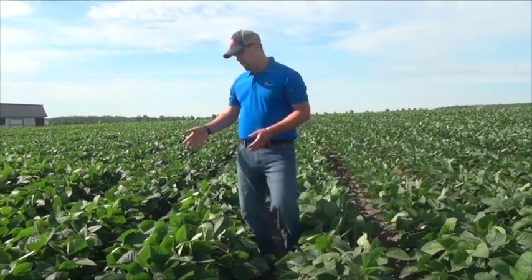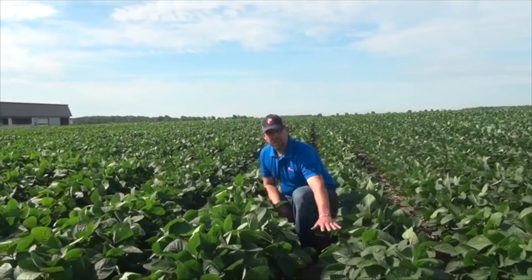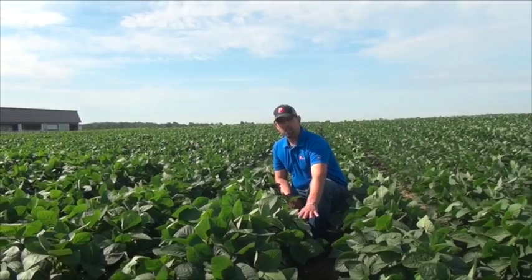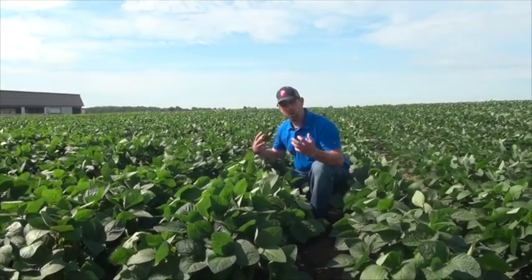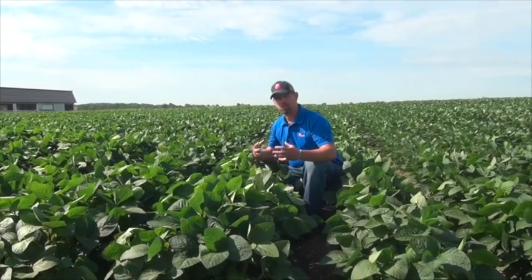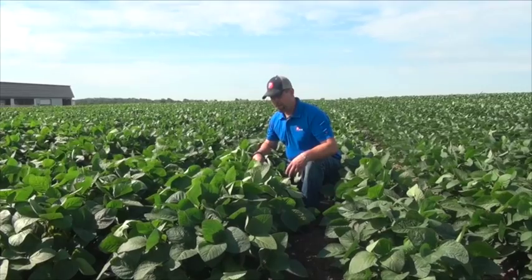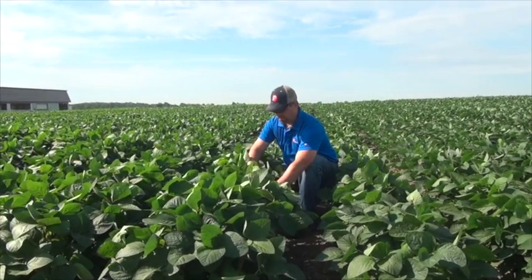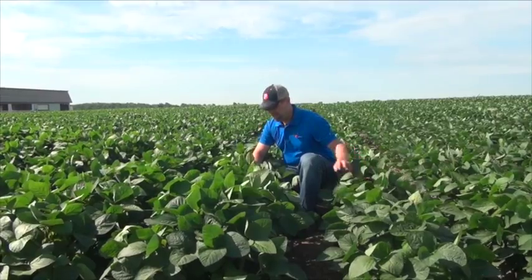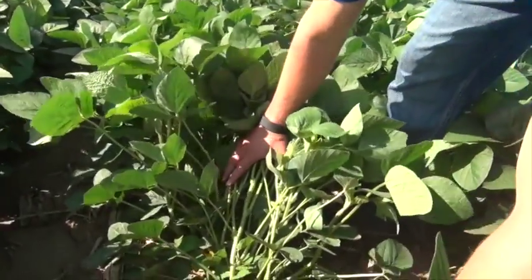Moving over to the higher plants per acre, you can even see visually they're taller. Why are they taller? Because we have more competition. They're always growing for sunlight. Because they're denser, they're going to throw out more leaves and be more aggressive in growth. On the other side we had lots of branches. Over here we have fewer branches but more seeds.